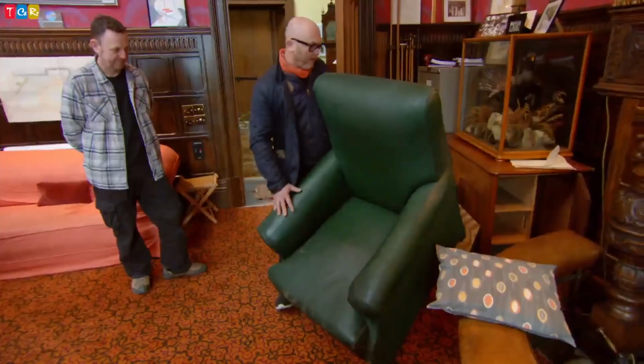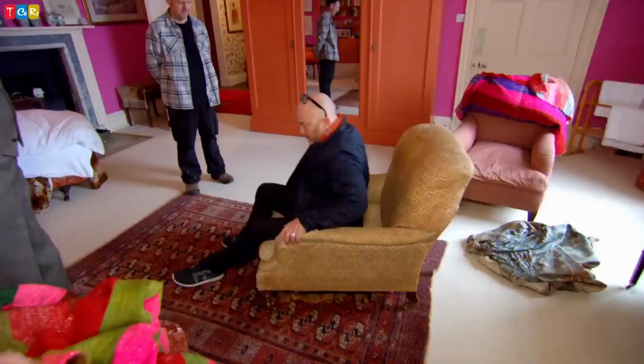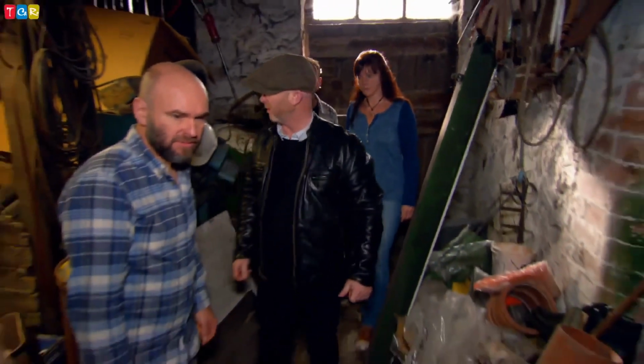A 17th century manor house in Tamworth. Nothing like rooting around in old country houses. That's just the best job in the world. At 100-year-old boot manufacturers, Drew sees the light. In fact, an entire shed full of lights.